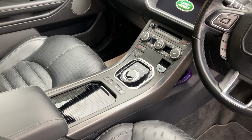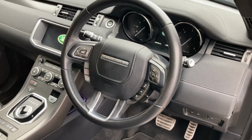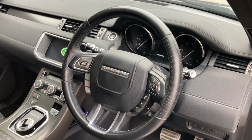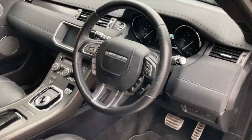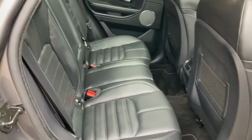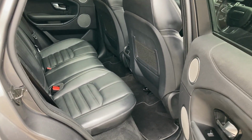Off-road driving controls just behind the park reverse neutral drive shifter. Around the steering wheel, which is multifunction, we have all the Bluetooth controls, the cruise control feature on the right hand side of this, and we can see just on the dashboard behind there the push start button for the vehicle. Looking into the back of the car, and again, quality, condition is absolutely stunning back here. Ample amounts of space for rear seat passengers.